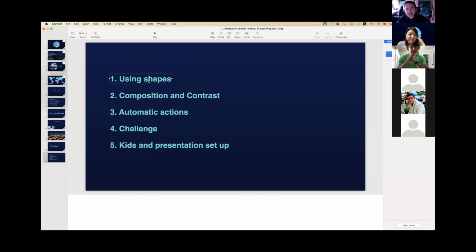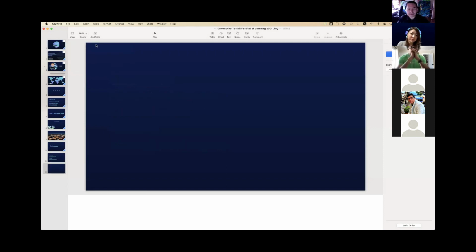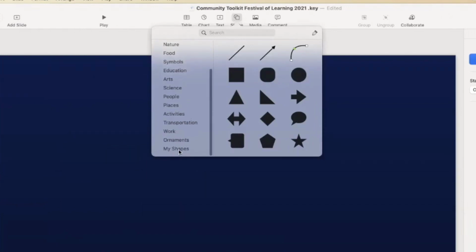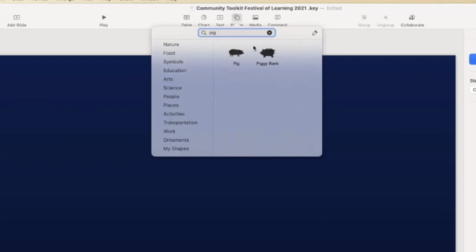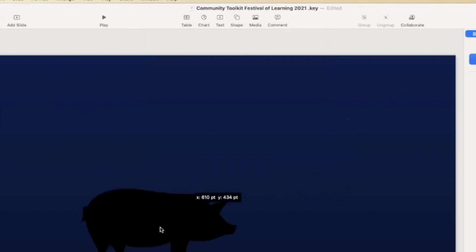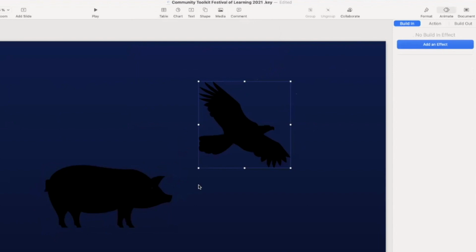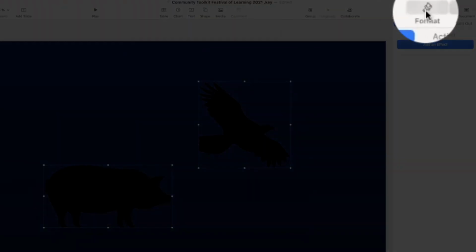For the first option, using shapes, I know you are ADs and maybe you are using shapes better than me, but for the sake of knowledge, let's try to study shapes one more time, okay? I like to use my custom shapes, so you can add my shapes at the end. I'm going to choose a pig. This reminds me of my president. And the other one, I'm going to choose an eagle. I'm going to change the color in Format right here.